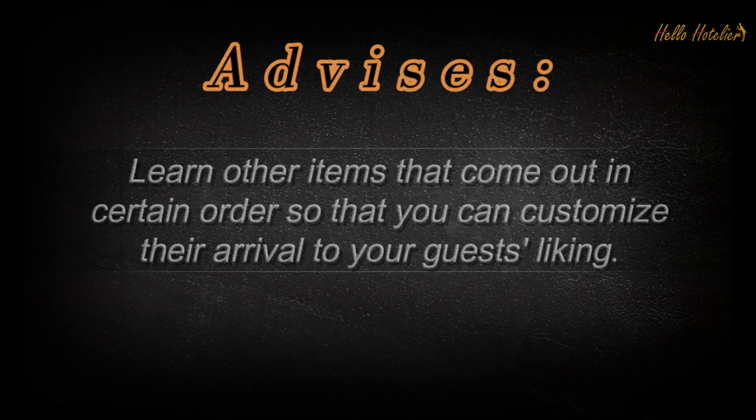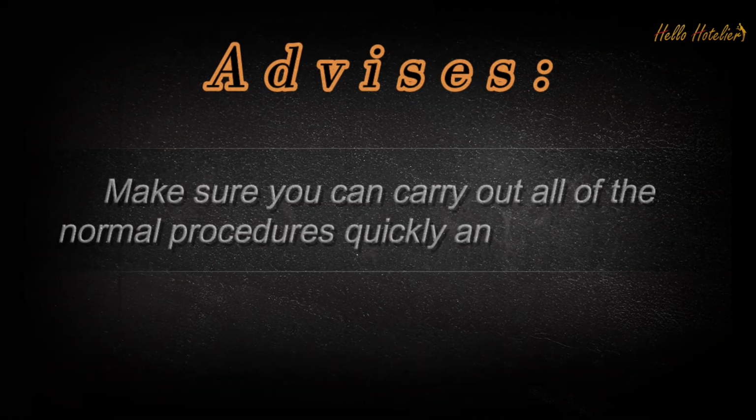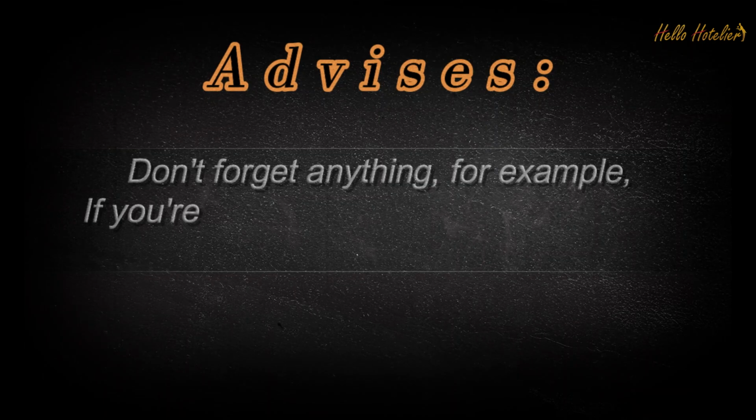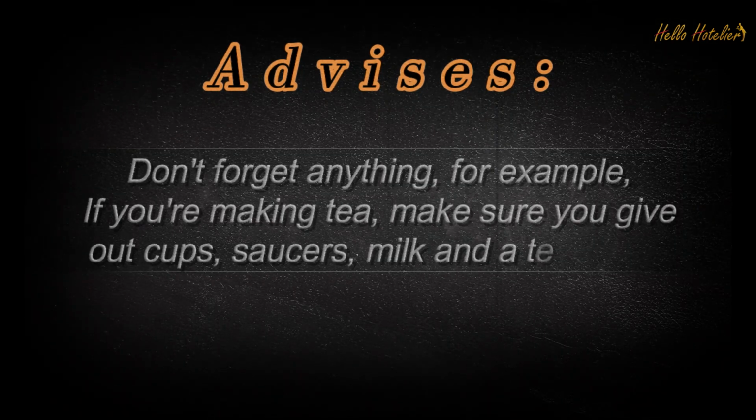Learn other items that come out in certain orders so that you can customize their arrival to your guests' liking. Make sure you can carry out all of the normal procedures quickly and consistently. Don't forget anything. For example, if you're making tea, make sure you give out cups, saucers, milk and a teaspoon.